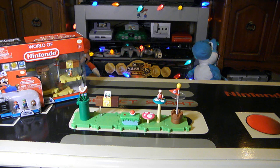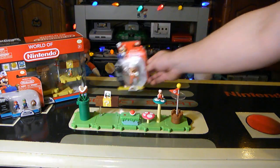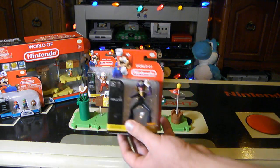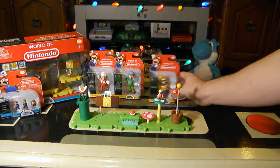Then there are the other figurines that are really, really popular that I think are going to sell out pretty quick. I've been looking for these for a little while, and I finally got my hands on the 6 of them. These are the 2-inch figurines, maybe 2.5 inches. We have Fire Mario, we have Ice Luigi, then there's also Wario, which was much harder for me to find. Sorry, Wario and Waluigi, both of them right here.